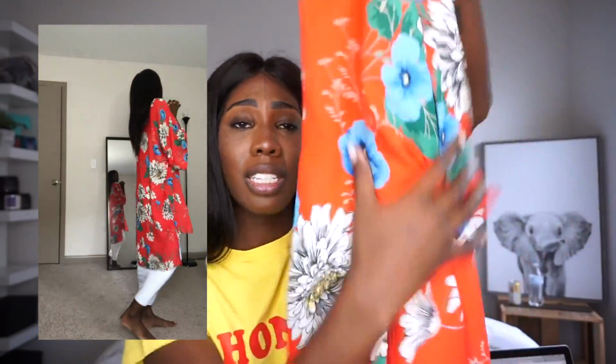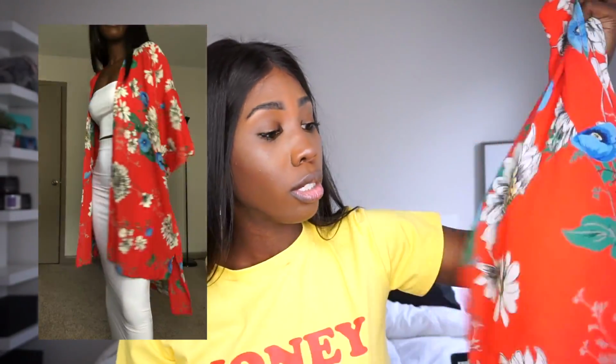I just like it a lot. I need to up my kimono light sweater stuff. I had a favorite one, but I lost it at the airport, so I just need to replenish that and re-up my stack. But this is really, really cute, very lightweight and cute.